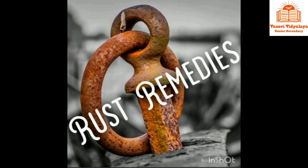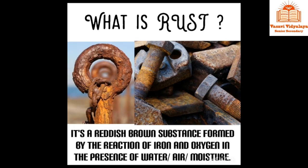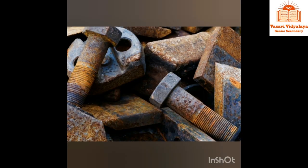Hi everyone, I am Prisha of class 10 here to discuss rust remedies. What is rust? Rust is a reddish brown substance formed by the reaction of iron and oxygen in the presence of water, air or moisture. There are many easy methods to remove rust. Here let's see how to remove rust with the things that are easily available.